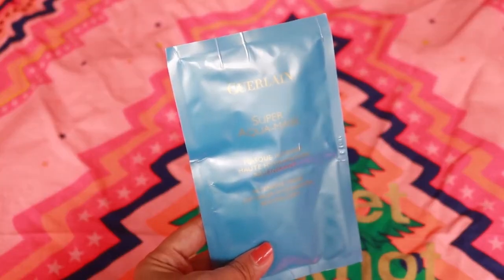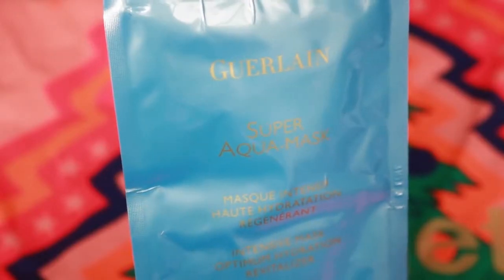Okay, next we have another mask, and this is from the brand Guerlain. I'm not sure how to pronounce it. I'll put the name somewhere, but yeah, this is their Super Aqua Mask, and it's basically an intensive hydrating mask, and it also helps to revitalize your skin. Yeah, it feels like it's packed with a lot of the product inside. Does that make sense? But yeah, we have another mask here.